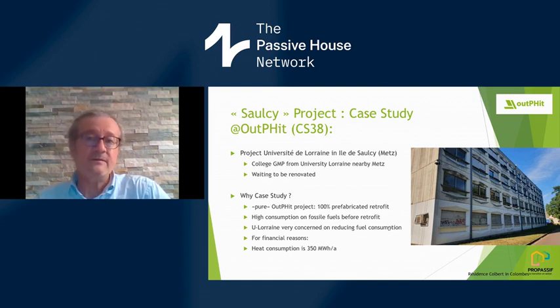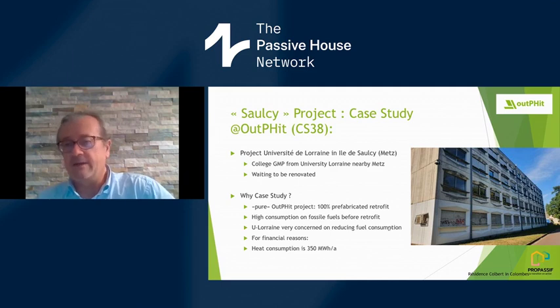building of the 70s, made of reinforced concrete with no insulation, and the fact that it has a heat consumption of 350 megawatt hours per annum was the main reason why the University of Lorraine wanted it to be thermally renovated, and the idea is to reach a division by 6 of the heat consumption of the building after the renovation.